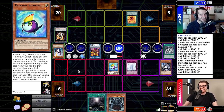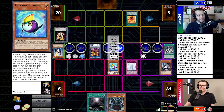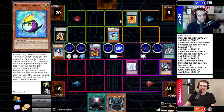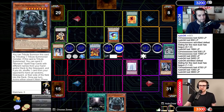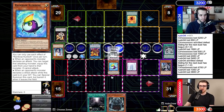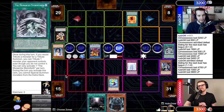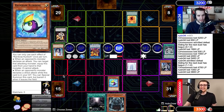Oh, what? So when your monster attacks, I can target the monster and equip the card from my hand to your monster, and it cannot attack. So you can go ahead and... Oh, actually, I think I equip it on my field, so I'll take it back, actually. I'm trying to equip it with your side. Yeah. Okay, yeah, let me move this back over there. Okay, thank you. So my Prime Monarch is not going anywhere. That is absolutely annoying. I will give you that.